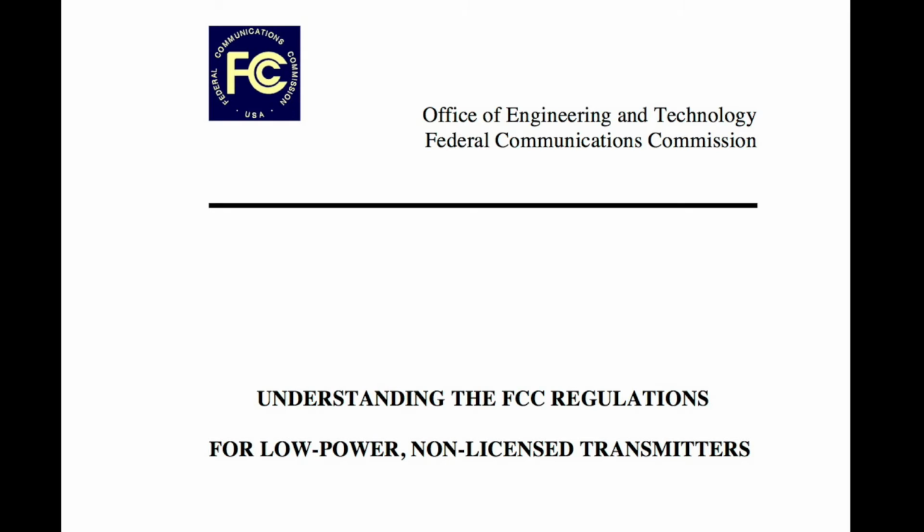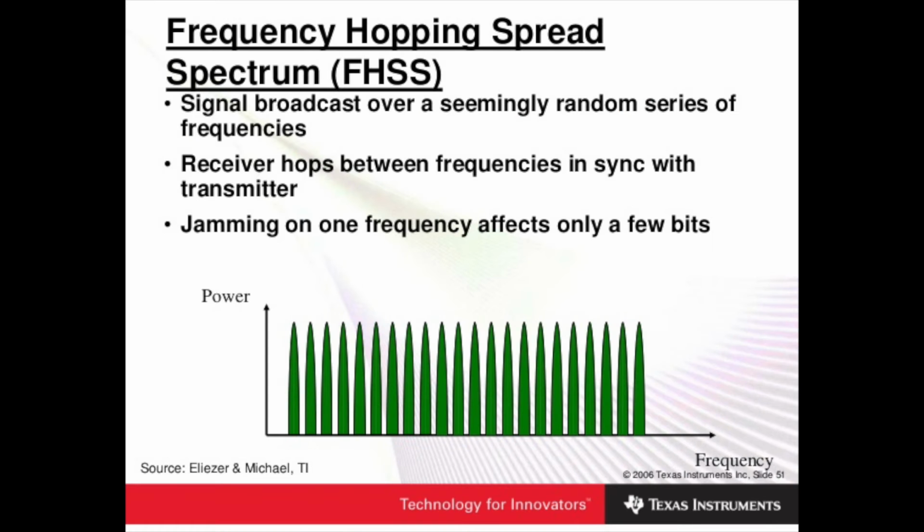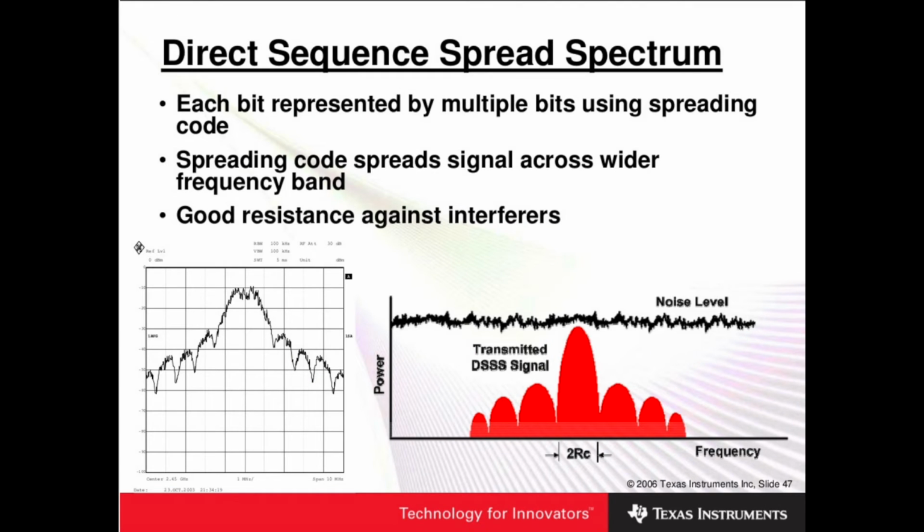If you're a spread spectrum device, either frequency hopping, and they're specific on frequency hopping, like how often you have to hop and how many channels you have to hop on, or you could be direct sequence spread spectrum. There's some cordless phones and stuff like that. That's another very specific type of modulation, neither of which is analog video.